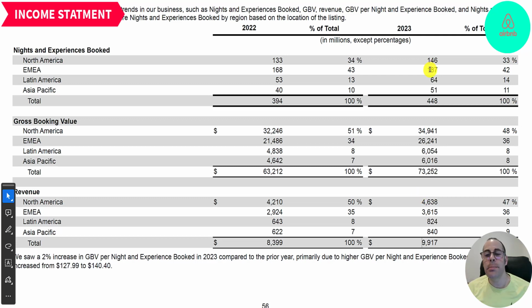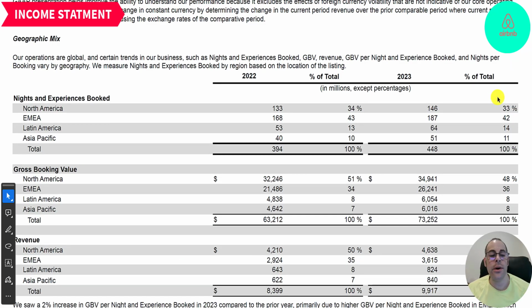There were more nights booked in EMEA, 187 million, than North America, 146 million. Each night is cheaper in EMEA. That's why gross booking value and this company's revenue is lower. North America is much more expensive per night. So only 1/3 of the nights booked were in North America, but that brought in half their revenue.